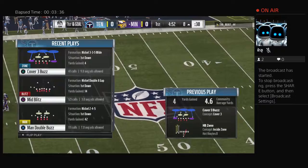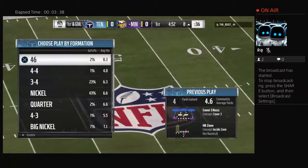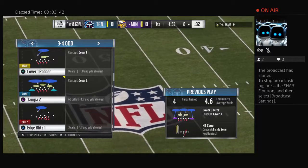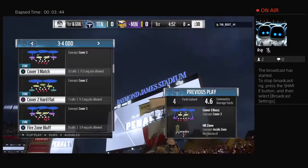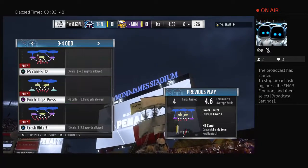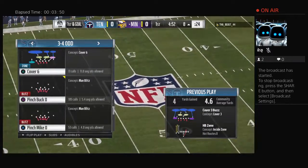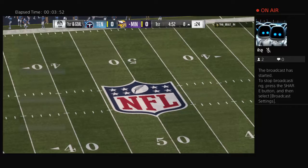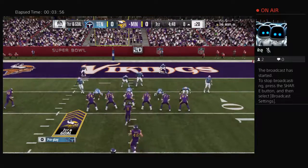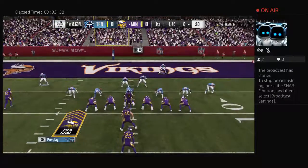Well, I think this one's going to be a face mask. So now the penalty's got him set up with a 1st and goal.